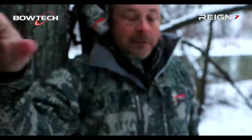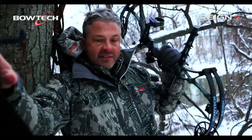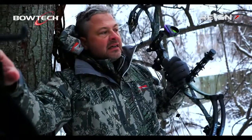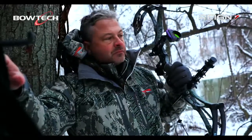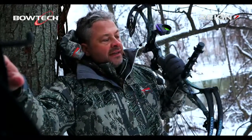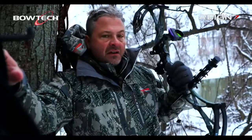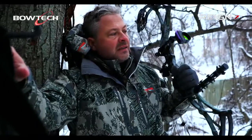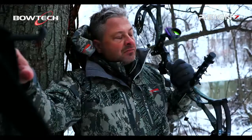You got it. My first whitetail. The Rain 7. That was so smooth. I felt like in that moment that there was no distance between the trigger, the string, my arrow, and that beautiful, beautiful buck.